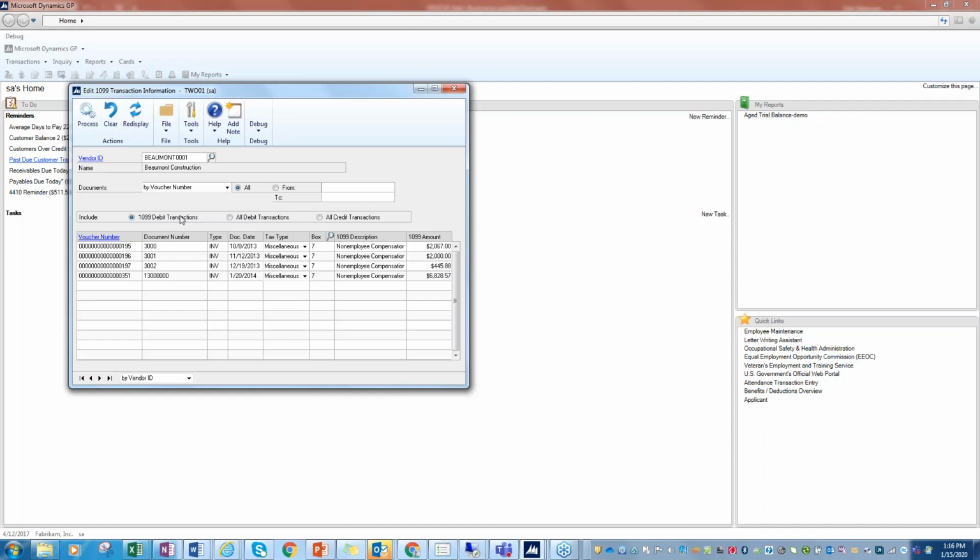Right now it's the 1099 debit for the current year that I'm on, of course, so you could even put in some dates here to restrict your window. But if you notice here, all of these amounts are included in box 7 in miscellaneous. If you haven't tried this window on yours and you have a vendor where some of it just doesn't look right, it shows you right away what's been included. Now, if I switch over to all debits for this vendor, I would see anything that also was paid to the vendor, but may not be included in my 1099 transaction.